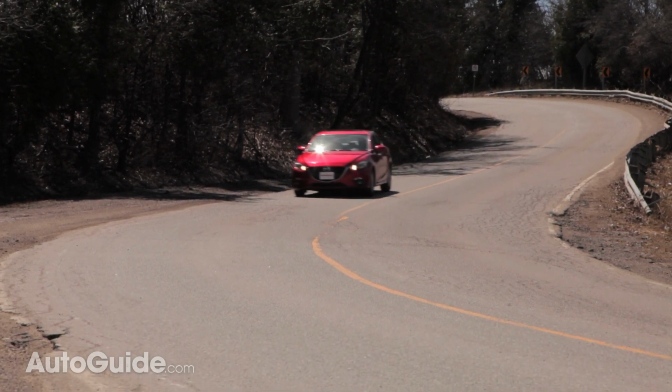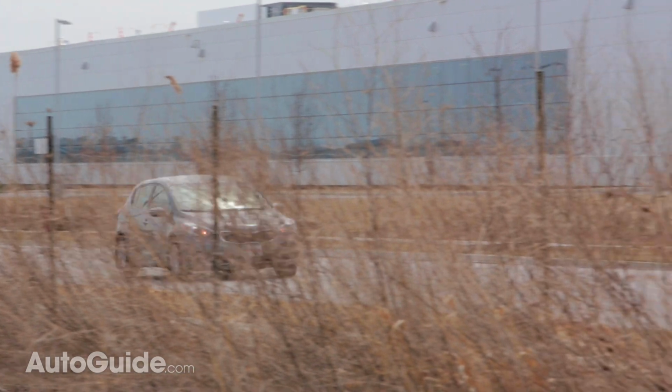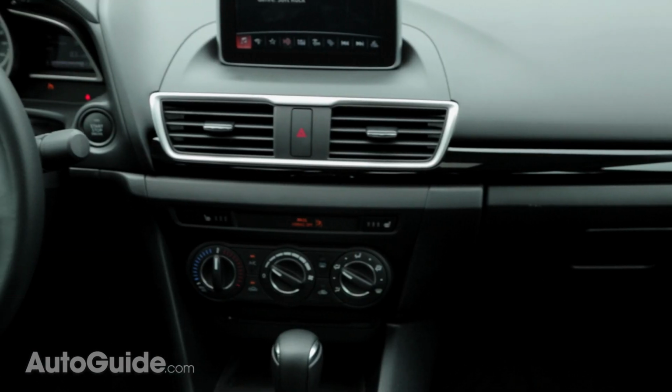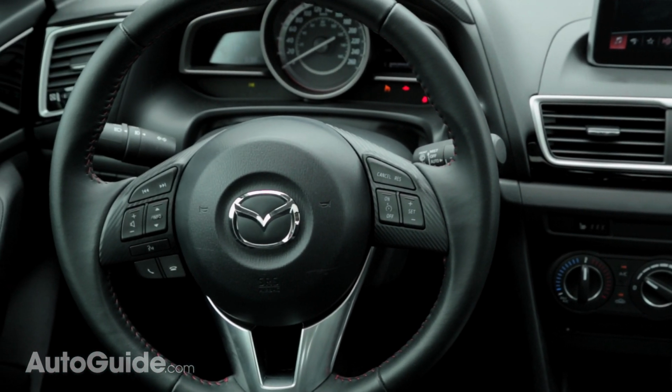We found the Mazda to be easier on gas even though it's more fun to drive. The Forte on the other hand may be heavier and thirstier, but you can get more equipment in it for the money. The interior materials in here leave a little to be desired, especially when you compare it to the Mazda 3. Plus, there isn't that sense of a fresh modern car inside the Forte that you find in the new 3.